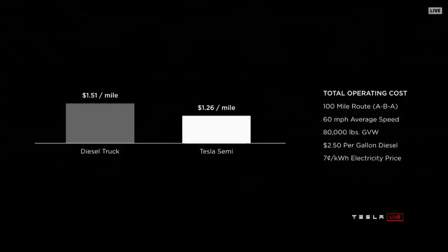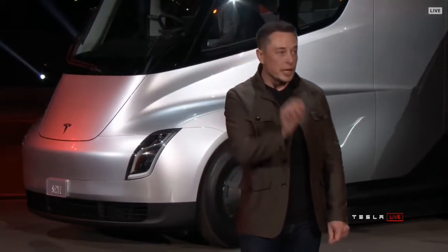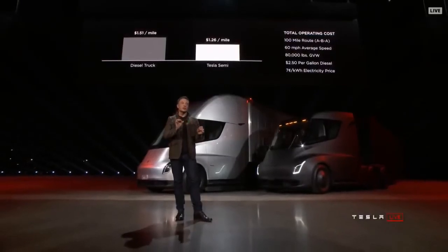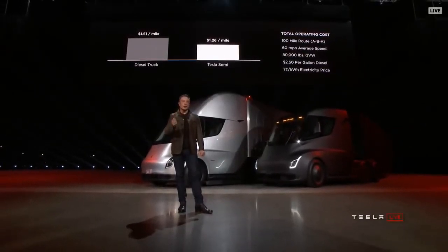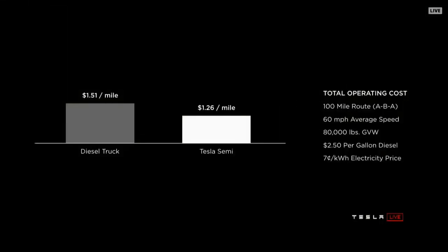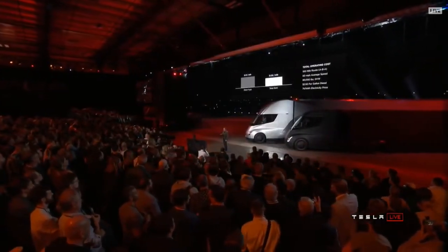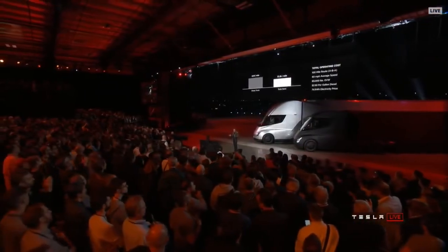The fully accounted true cost of trucking: a diesel truck will be 20% more expensive than a Tesla Semi per mile. So we'll beat a diesel truck on economics, day one. And this is a worst case scenario. So it gets better than this. This is the worst case scenario comparison. This is taking max vehicle gross. It's going at 60 miles an hour, and it's assuming $2.50 diesel price. We're guaranteeing a 7-cent per kilowatt-hour wholesale price. I want to be clear about that. These are real numbers.